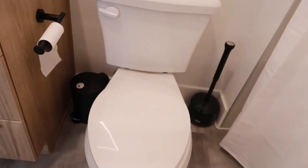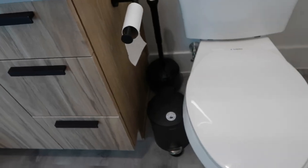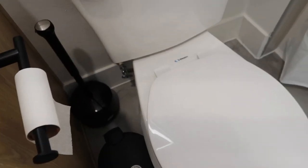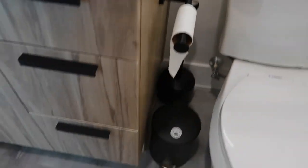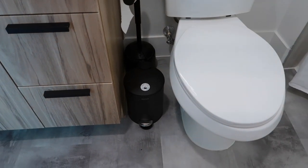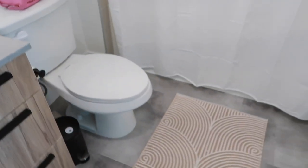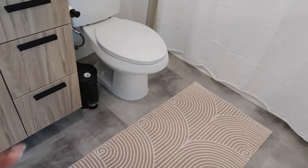And if you guys are interested, this is the Mr. Siga premium toilet plunger with holder. I'll probably put it somewhere, because this actually needs to be closer. It looks cluttered, but I prefer it not to be in the open. You don't really see it when you're in the bathroom. You just see the toilet, the trash can. I don't know, whatever.